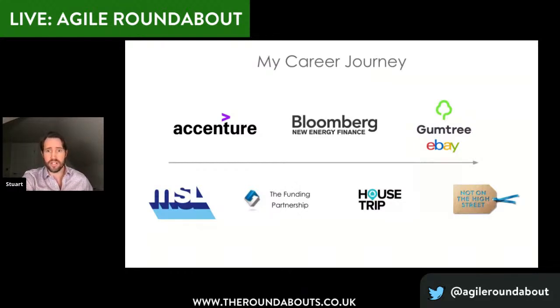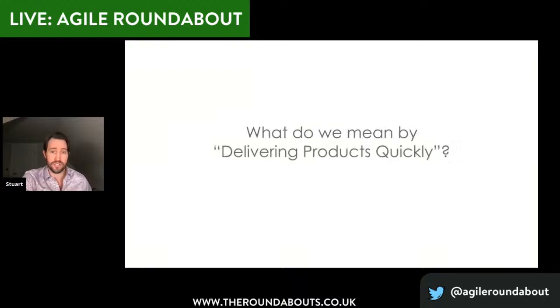Some of them are quite consistent and common. Some of them differ quite greatly between organizations of different size. So what I wanted to do tonight was talk through the journey we've been on at Not on the High Street, looking at how we can deliver quicker across the organization.